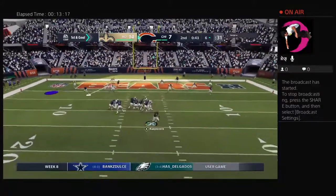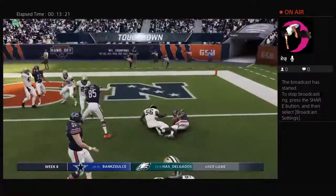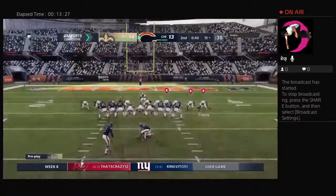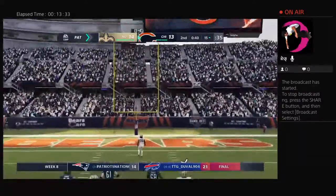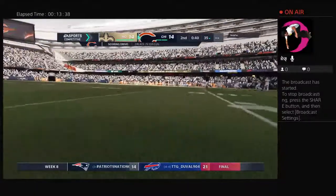Kaepernick now to throw. Eluding the pressure right. And he is in. Touchdown, Chicago. Colin Kaepernick. His 5th touchdown now on the year. And the Bears are an extra point away from tying the football game. And we've got a good one brewing. We're all knotted up at 14.